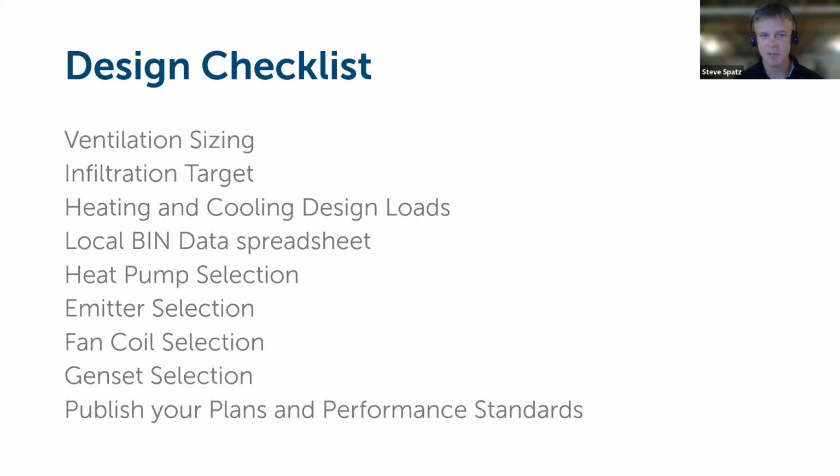The infiltration target is how airtight the building envelope is going to be. The tighter the building envelope, the less of a demand you'll see for heating, cooling. That leads you into your heating and cooling design loads and how that's calculated. Bin data is basically localized data of how many hours of outdoor air temperature that locality sees throughout the heating season. That can come into play when optimizing the controls and the setup of the heat pump.